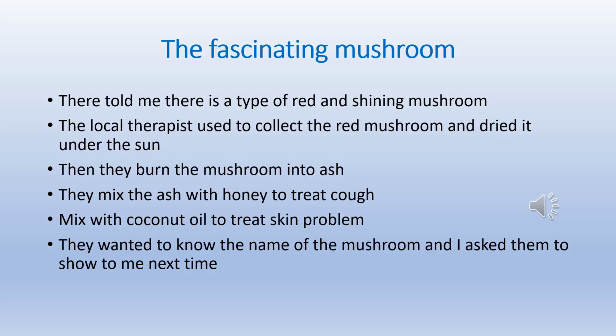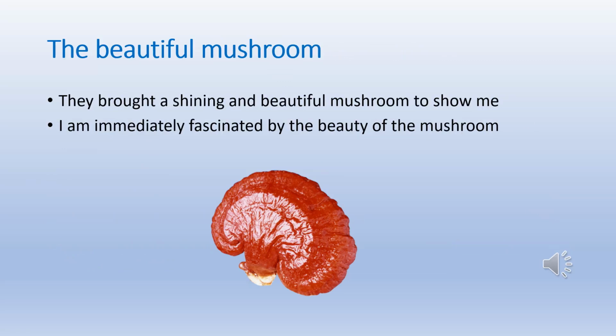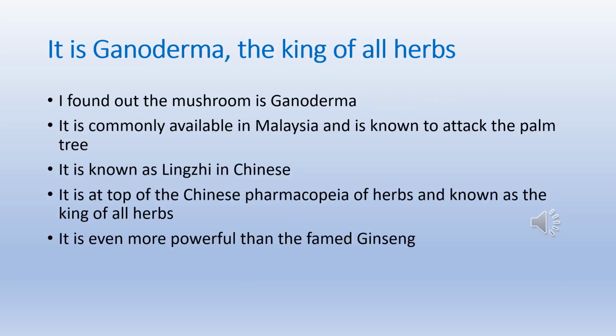I asked them to show me next time when I came, so maybe I could identify the mushroom. On my later visit, they brought a shining and beautiful mushroom to show me. I was immediately fascinated by the beauty of the mushroom. The surface of the mushroom was just like glowing, like smiling and shining. Wow, what a beautiful mushroom. Later I found that the mushroom is Ganoderma.